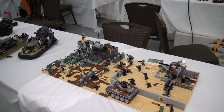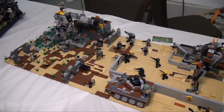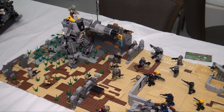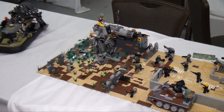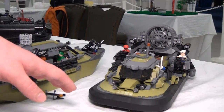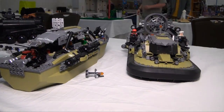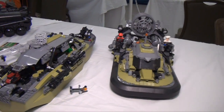This is kind of an interesting little military diorama, all sorts of custom built tanks, some mechs, soldiers, cool armor and stuff fighting there. Now, in my opinion, this is probably one of the weirdest pre-molded pieces that LEGO has ever made, and this is the pre-molded hovercraft piece. So, go figure. But that's a very nice hovercraft built on that pre-molded piece.